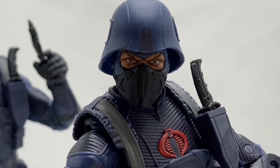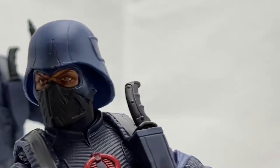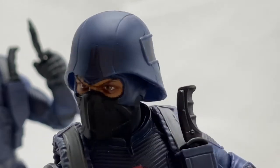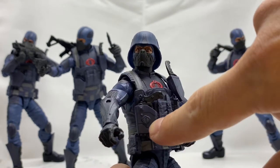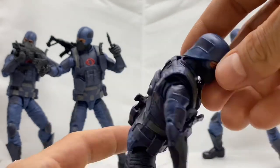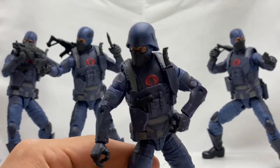So with that being said, we're going to go ahead and pull them forward and get a closer look at the paint apps, the sculpting, and everything on the body. Like I said, I absolutely love the eyes on these figures. They just look so menacing, and it's so well done. The paint apps are just so well done on this. I can't stop rambling on about it. They do come with a little Cobra logo right there, as well as right there, but it's unpainted. And that's what I like about these guys being army builders. They just come with this simple Cobra logo right here. Other than that, from any other angle and perspective, they do not give off a Cobra vibe. They just look like basic military army builders, which is exactly what I wanted.